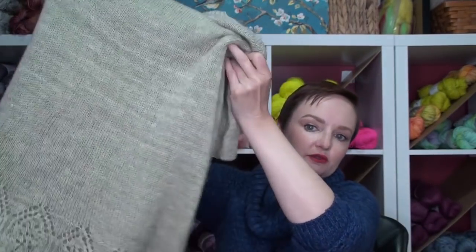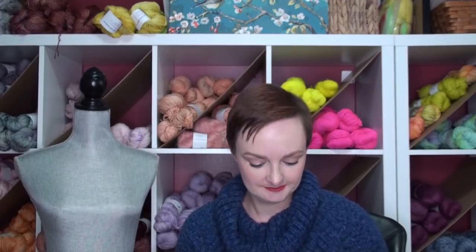This color is called Olive, I believe, from Knitly Road, and it is so nice and loose and drapey. I did alternate skeins when I was knitting in the round, just to make sure that I didn't have any lines of demarcation, since this is a hand-dyed yarn.